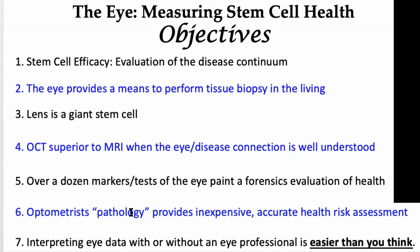Optometrists who do pathology, some just do refraction, which is measuring what glass prescription you need. But there are plenty that do pathology, and it provides an inexpensive, accurate health risk assessment. So what I do is I just refer you, either through Vision Source or All Docs OD, to an optometrist in your area. Normally they take your insurance, and I just give you a cue sheet to give to your optometrist to fill in the blanks on their interpretation of your eye health. And then we interpret it in terms of your systemic health.